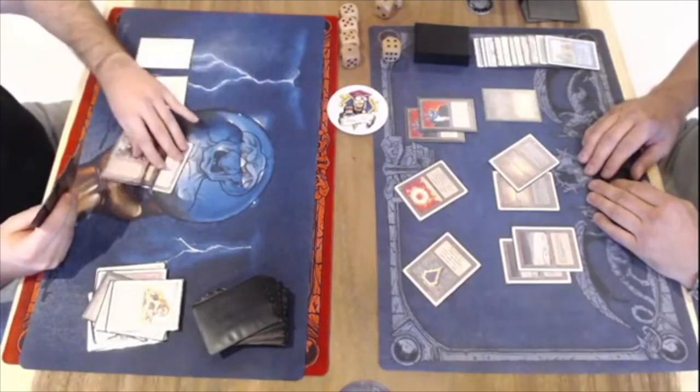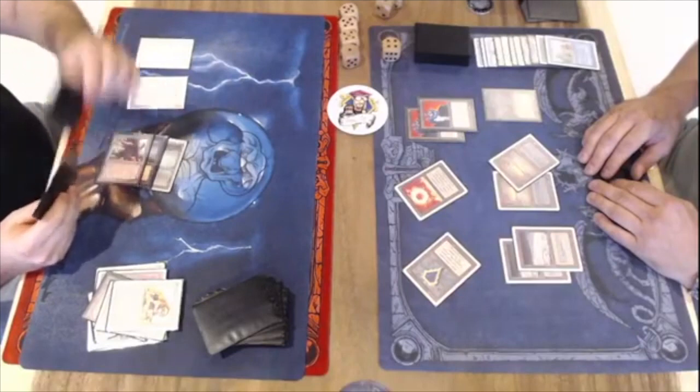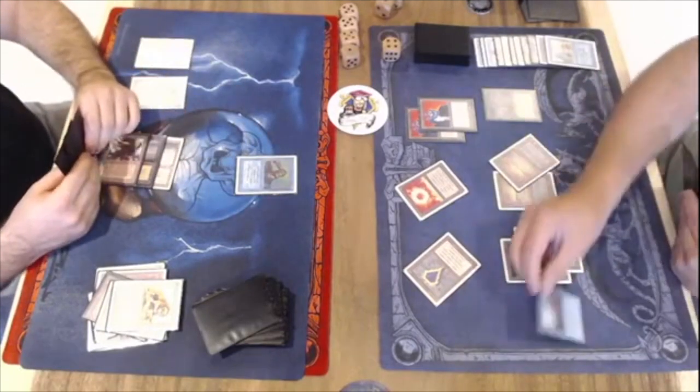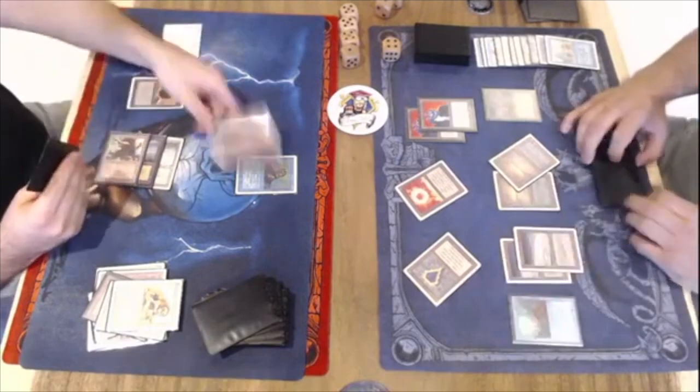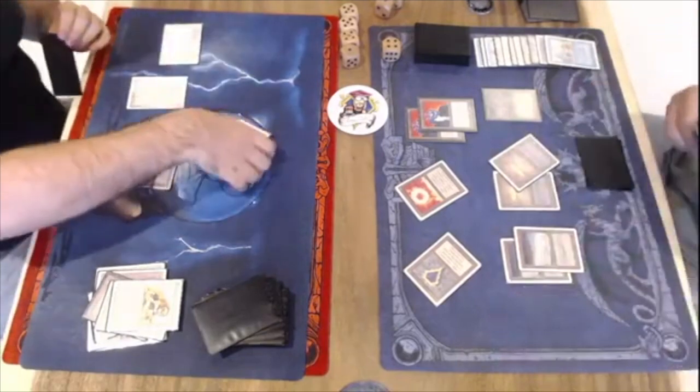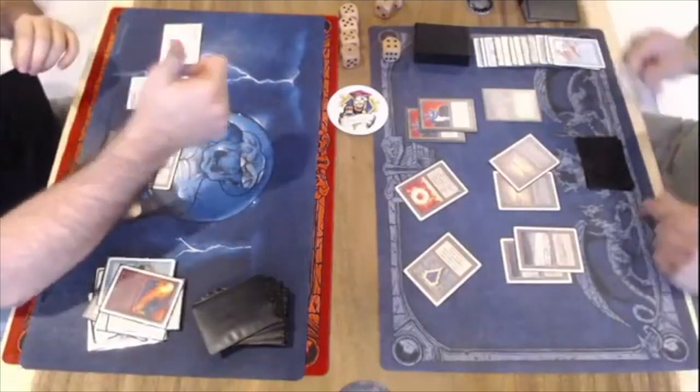Does he want to animate? Does he want to attack? Does he want to play aggressive? No, he does not. Tapping 3. There's a Psy Blast. Does he have a counterspell? Ooh, there's the Mana Drain. There's the red Elemental Blast. There's the blue Elemental Blast. Wow.